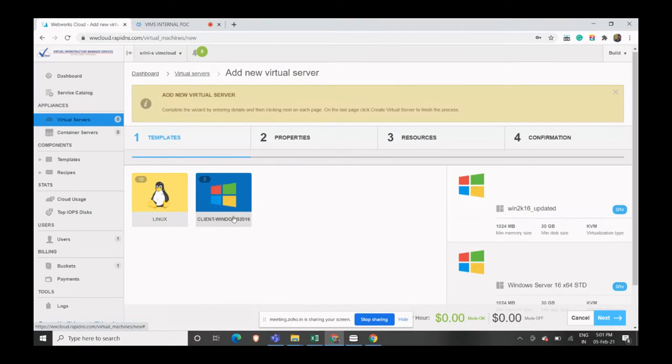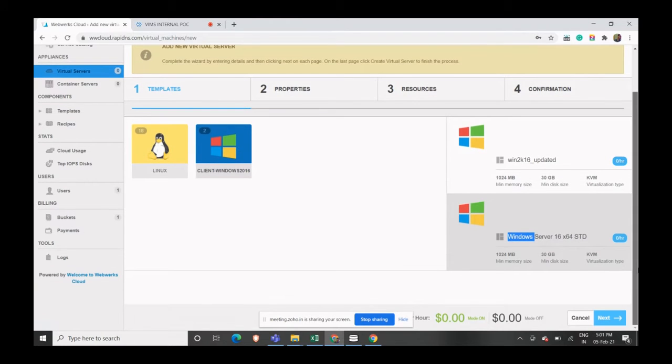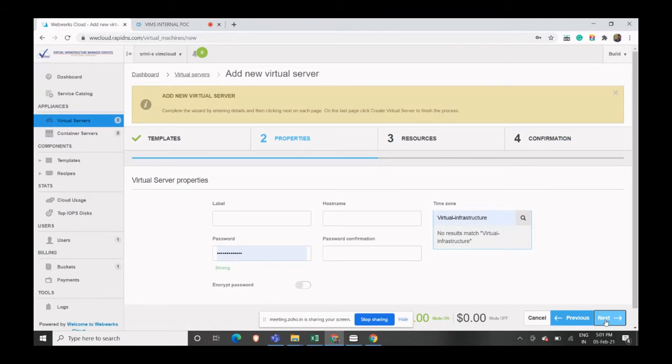All right. And if you want to add your own template to this VPC panel, you can contact us and we will add it from the backend. So you can use your own operating system while creating any virtual machine. So here I'm selecting the Windows 2016 operating system. You can select this and you can click on next.